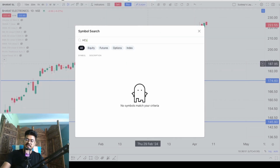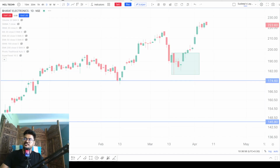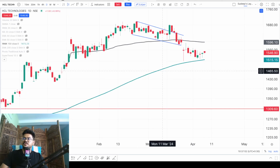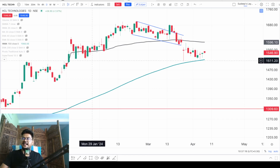Now let's check the price action and decide if we can invest right now or not. Okay, so let's see where. We can see that the stock is actually resting on the 150 days weighted moving average. This is 150 EMA. Okay, and we can see the stock is trying to make this as its base, and if you closely observe, it is clearly aligning with this point.